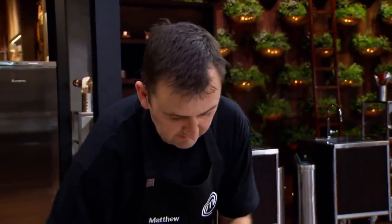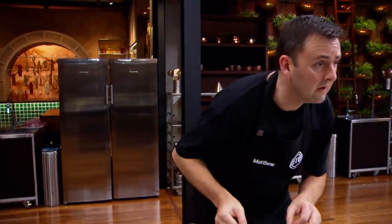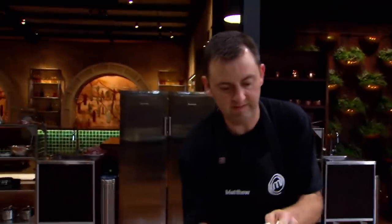dress. Come on. I've almost finished plating, but the butter from my leeks has leached out and it's ruining the presentation. I need to plate up again. What's Matt doing? Starting again is going to cost me time. Oh, God, no. Oh, no. But if I plated it up the way that it is, then I'm definitely in the bottom two.